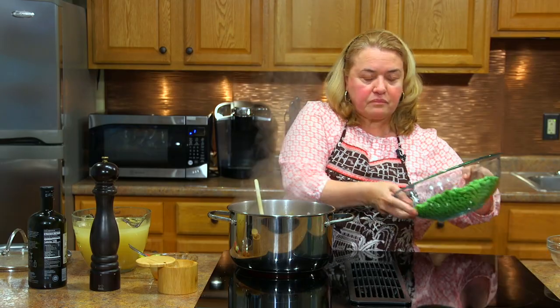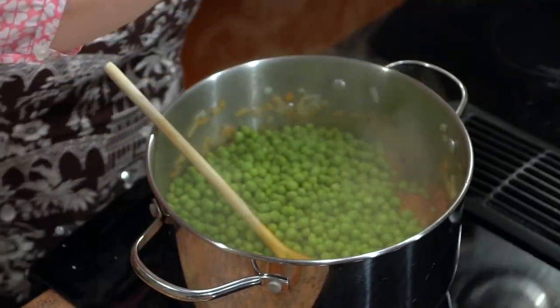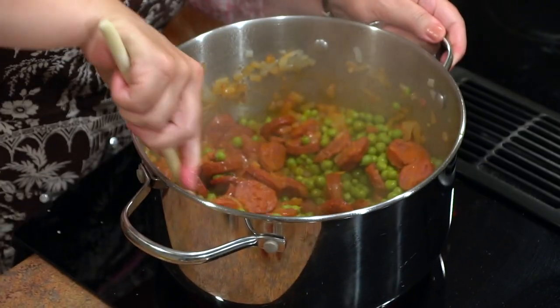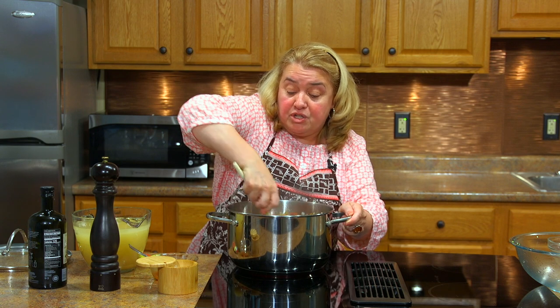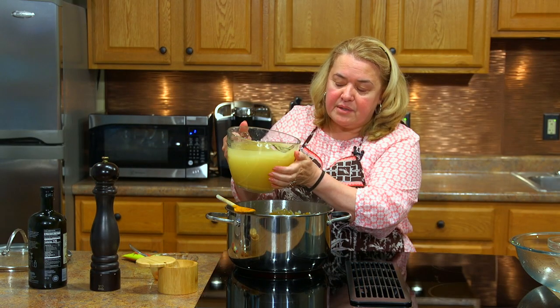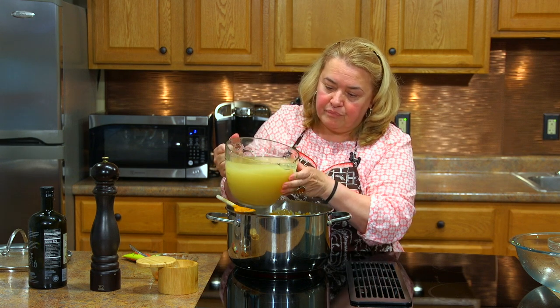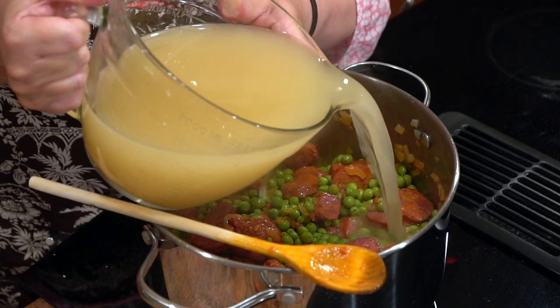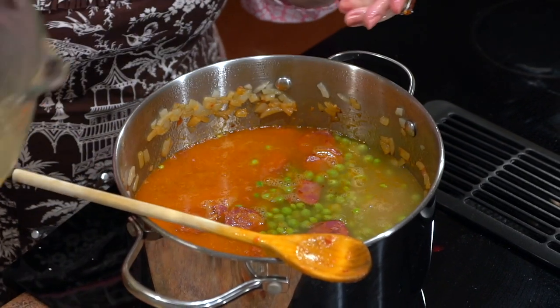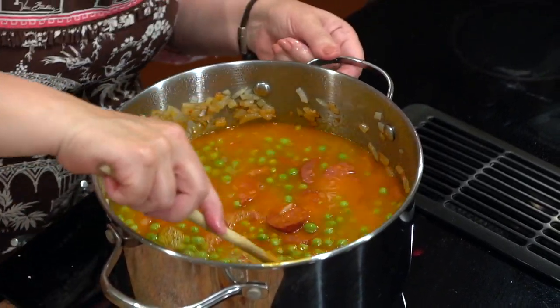All right, so now once this is done like this, now you're gonna add your peas, okay? You've got your peas all going in. You're gonna mix that around. And then you're gonna add the liquid. Now I'm using today chicken stock. But if you don't have chicken stock, which sometimes my mom wouldn't, she would use water. Sometimes she'd do half water, half chicken stock. But today I'm doing all chicken stock. And I've got about 8 cups here, but I am going to add just enough to cover the very top. I think that's it. I think I only used 6 cups today.